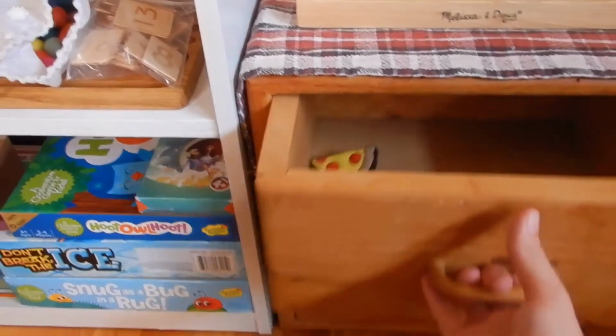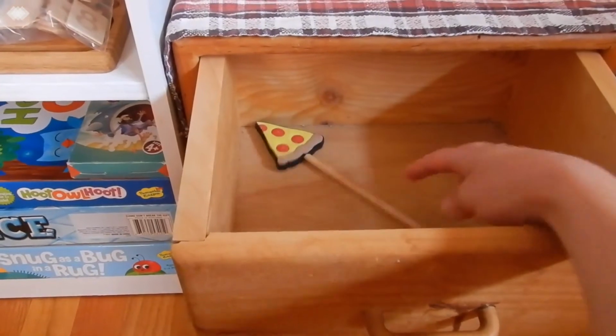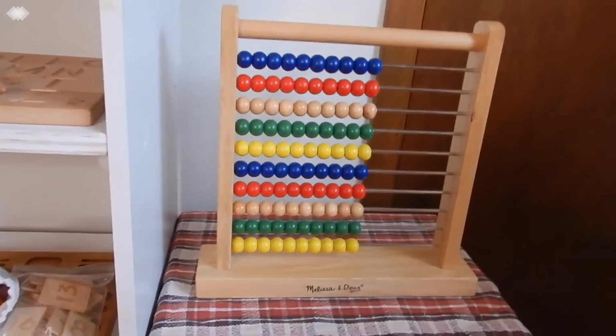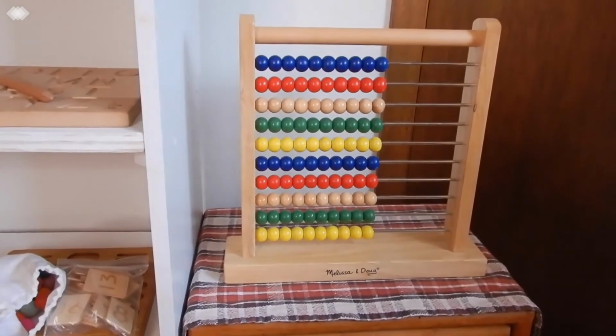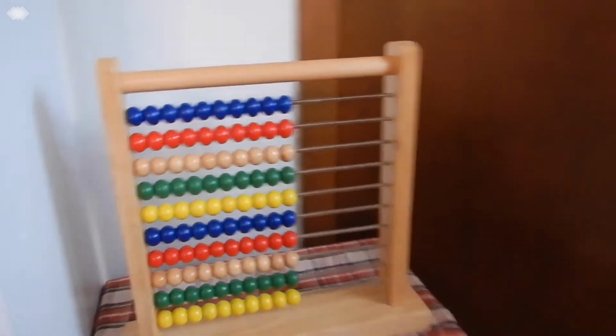And there's not really much in it, just the kids' little pizza pointer, which they love right now. But a lot of the time we'll switch out this for like their globe. We also use this little area to put like their butterfly net. So lots of uses there.